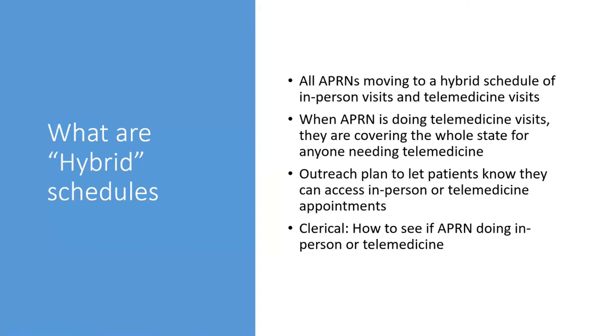So those hybrid schedules are being developed by your regional leadership, and they're going to be put into the system so that at a glance, the clerical staff can know if they're doing telemedicine or if they're in person that day, and also what location they are at. So that's what it is: moving to a schedule of in-person and telemedicine visits together.